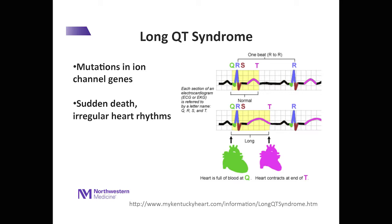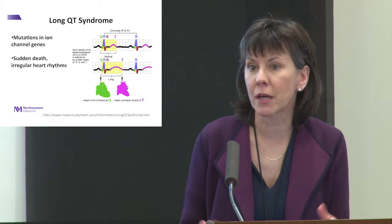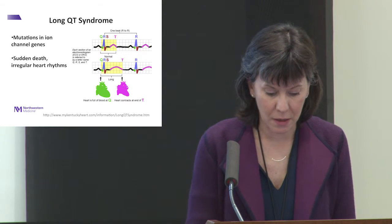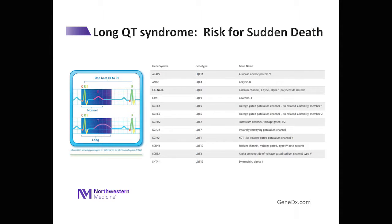And we know that this is due to rare variation in a subset of genes that code ion channels, which regulate really the EKG of the heart. So what's happened now is that we know that there are multiple different genes and many, many different genetic variants that can lead to long QT syndrome. So if we see a family that has long QT syndrome and we want to do a genetic test, we now order what's known as a panel of genes.